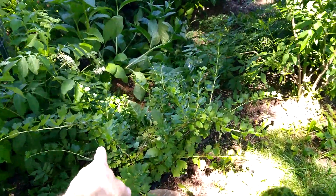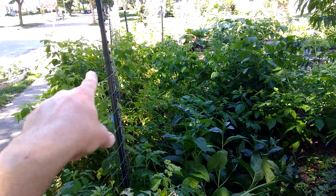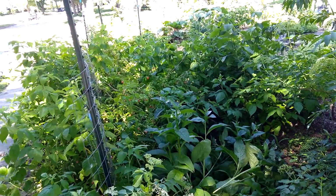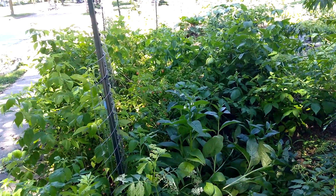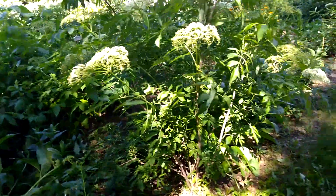So we've got gooseberries. There's one I'll show you later that actually has some ripe fruit on it. This one's not ripe yet. These raspberries are at the peak of the season. We're getting 1 to 2 pints a day. Very tasty, still a lot of them on there. So very happy with the raspberries this year.